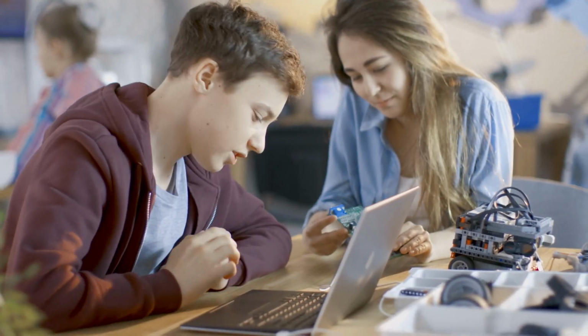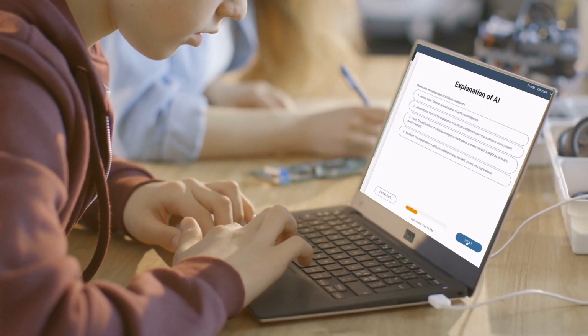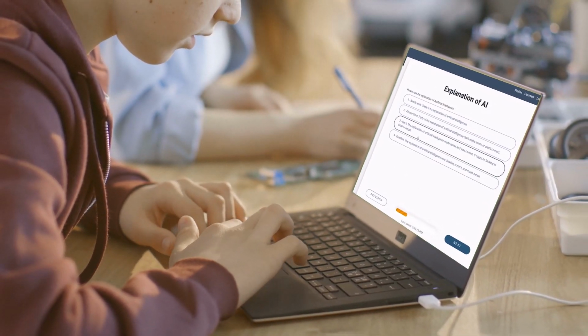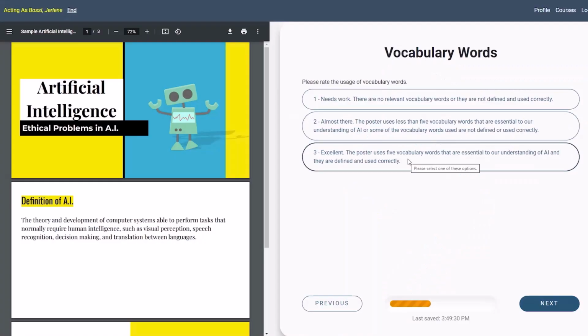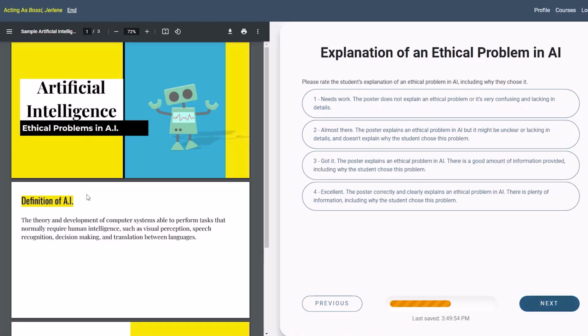For their performance assessment, they were creating a PowerPoint where they described in detail an ethical dilemma in artificial intelligence. So for their review of their peers' work, they had the rubric in front of them and they basically answered questions against the rubric. And in doing that, I felt like they understood the rubric better for themselves.